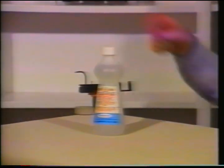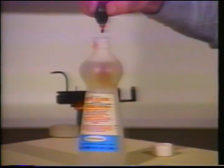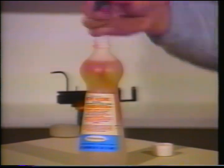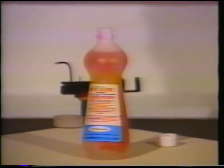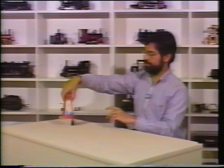Now when you buy the alcohol at the drugstore, it comes in a bottle like this. The first thing you should do is take the top off, get out your little bottle of red food coloring, and color it. 1, 2, 3, 4, 5, 6, 7, 8 drops. All right. As good as the count on Sesame Street. Put the top on, give it a little shake. Now you have red meths.